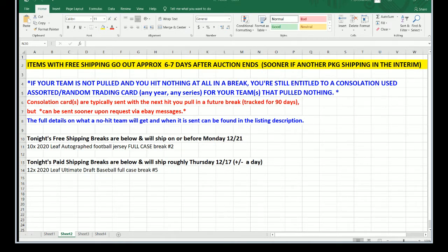Looks like everybody did get all paid up while we were opening the jerseys, so yay, we can move right on down the road here. So once again, if you hit one of those jerseys, you can expect it to be on the way to you sometime within the next 7 days. The free shipping stuff is always projected just to go within a 7-day period.